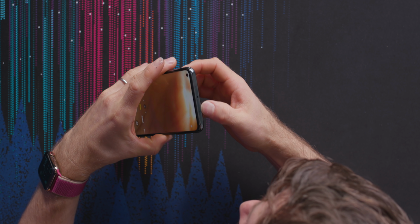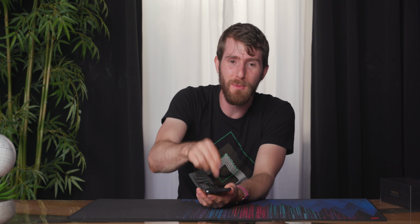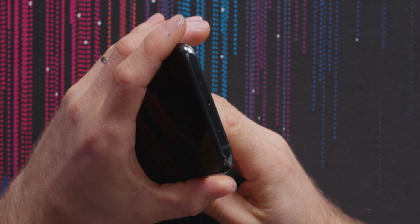On the top, we've got, is that an IR blaster? Actually, it kind of looks like one, but I don't see one in my, oh, it does! Oh, you want to use that universal remote app or whatever that maybe some developer somewhere is actually still working on, in spite of the fact that IR blasters are basically dead?